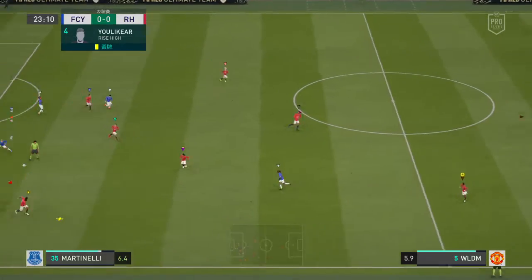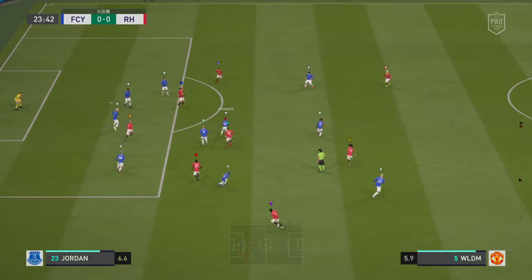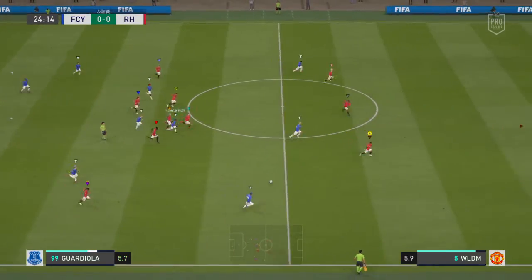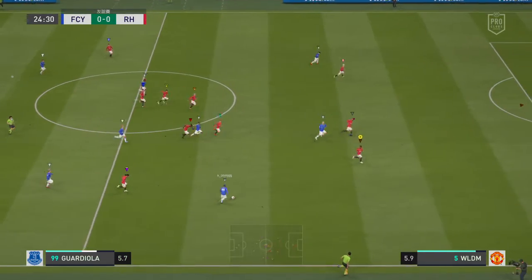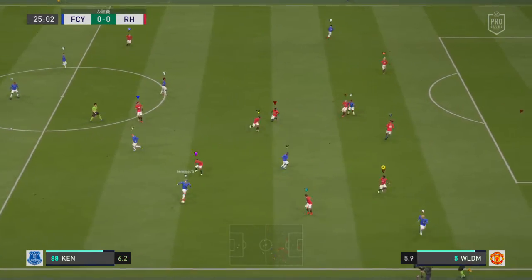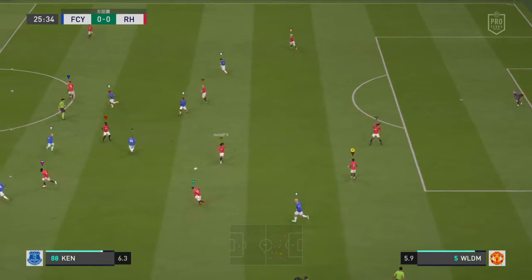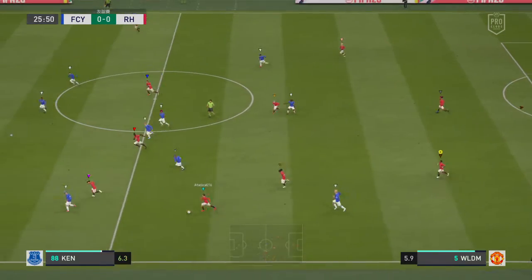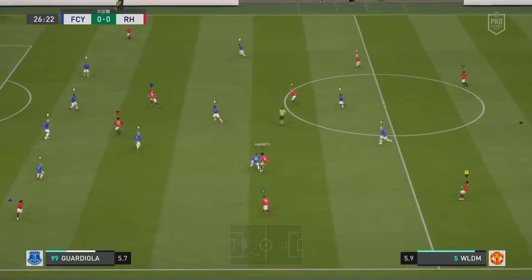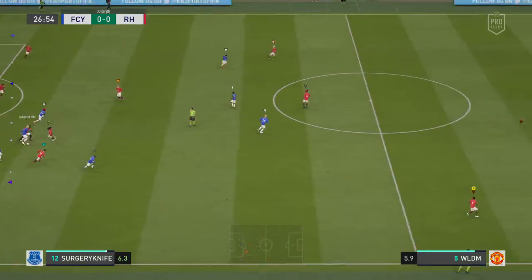Defended well. Now Jay. And not so promising at the beginning, it came to naught. Salah. Oh, oh. And the tackler has been very successful there. He's got possession. It's good attacking play this from them.